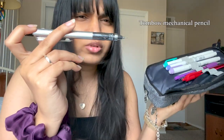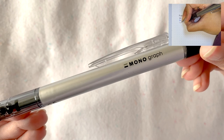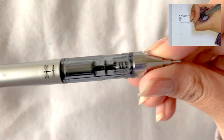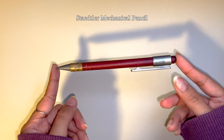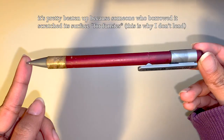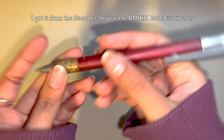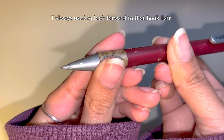Third, fourth, whatever. I have my mechanical pencil. This was a gift from my partner. It's a Tombow mechanical pencil. I've only ever used one other mechanical pencil my entire life, and this is something that I was using before last year when I got my Tombow one. This one I got from the book fair in Sri Lanka, which, if you're a Sri Lankan, you know is the place to be if you're a stationery addict or a book nerd.